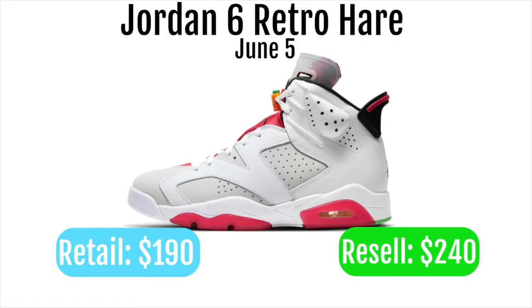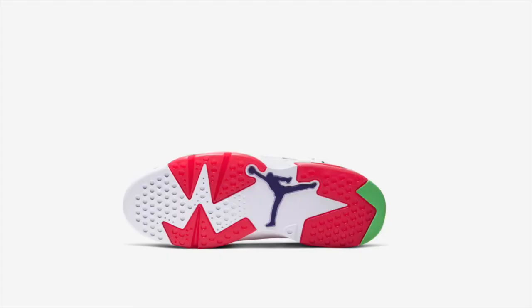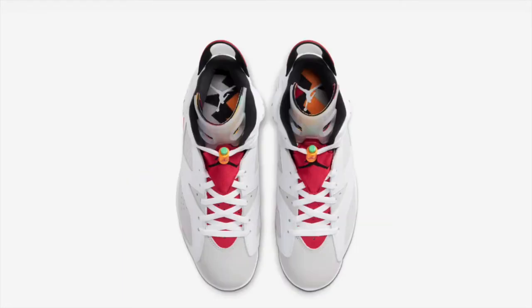Alright, next up is the Jordan 6 Retro Hare. These are going to retail for $190. They're going to drop on June 5th, and they're going to resell for around $240. So I think these are a really nice pair of shoes, and since they're Jordan Retro, a lot of the recent retros have been doing pretty good, like the Flints, and a lot of the other ones in like the weird color, the weird models, like the 6s and the 13s. So I think these will definitely do pretty good.